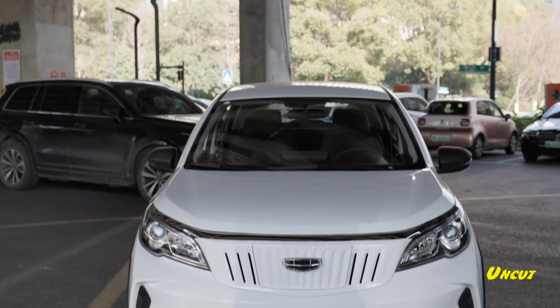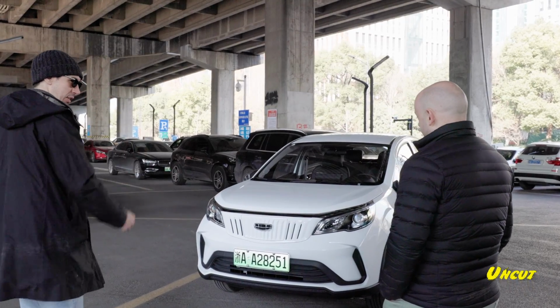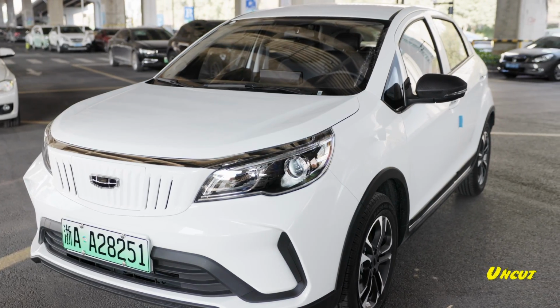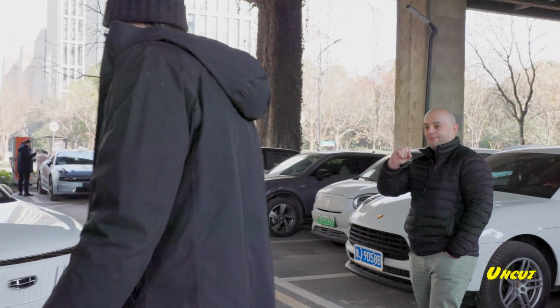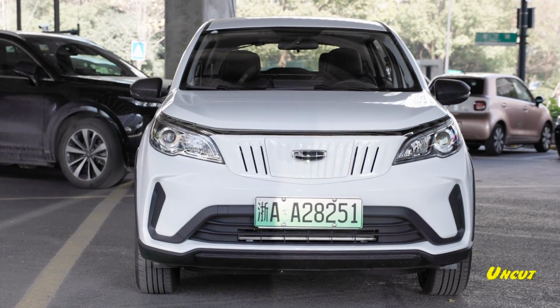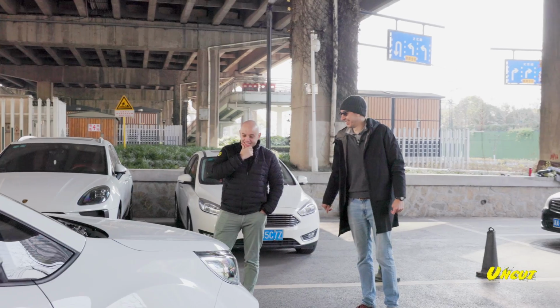So you brought me out on a cold December morning to look at this competitor to the Wuling Mini EV. So let's have a look at it then. All right, so this is the 2022 Geometry Kung Fu Cow. You can tell why it's a cow, all right? It's white and it's black and... it's very slow. It's not slow.